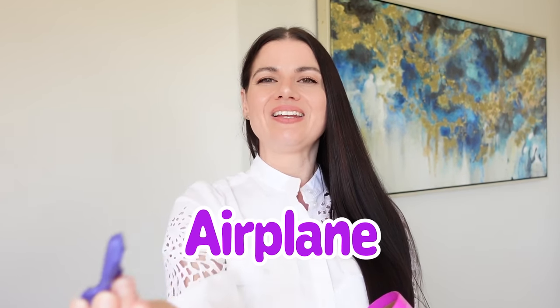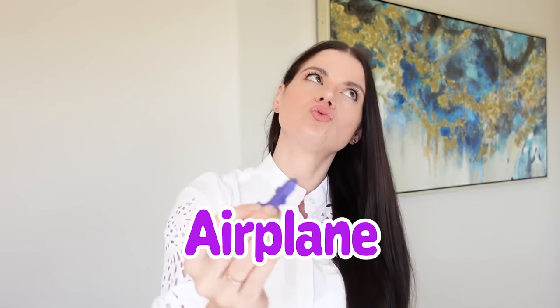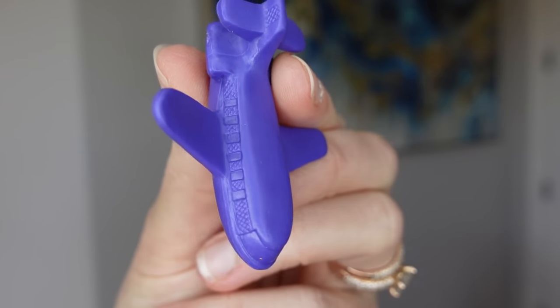What else is in here? Wow, it's a purple airplane. Airplanes fly through the sky. Yeah, they fly and they get you to where you need to be a lot faster than a car.